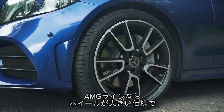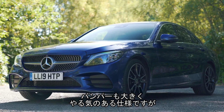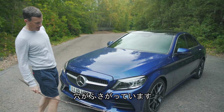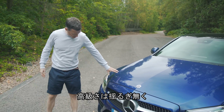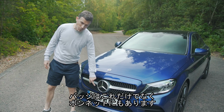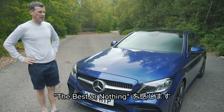Now, as you move up the range, you get bigger alloy wheels, and if you go for an AMG line version, they are just a bit more sporty with bigger, more aggressive front bumpers. There is some fakery here as well, though. Look, that doesn't feed air anywhere, but it does look like a posh car. And of course, you've got not just one huge Mercedes 3-point star here, there's another one on the bonnet as well, so lots of branding.